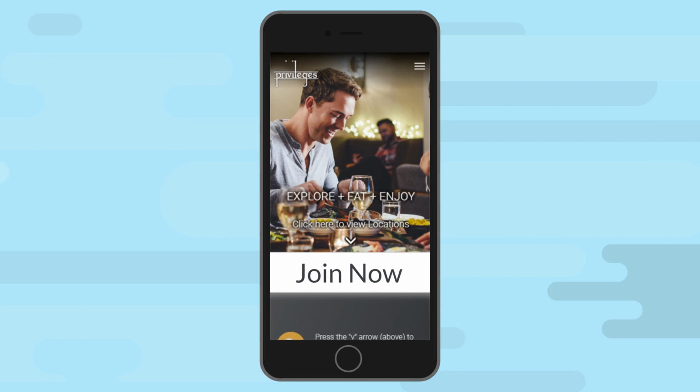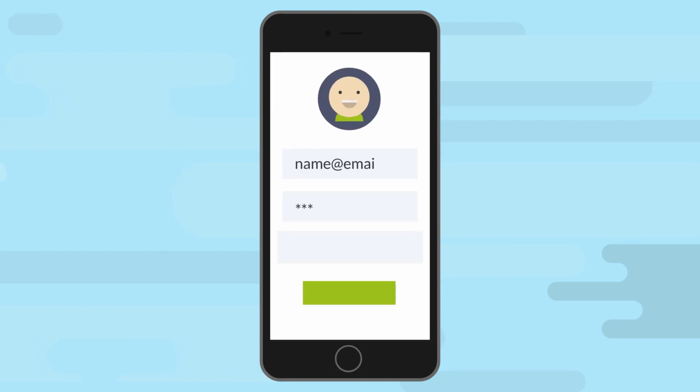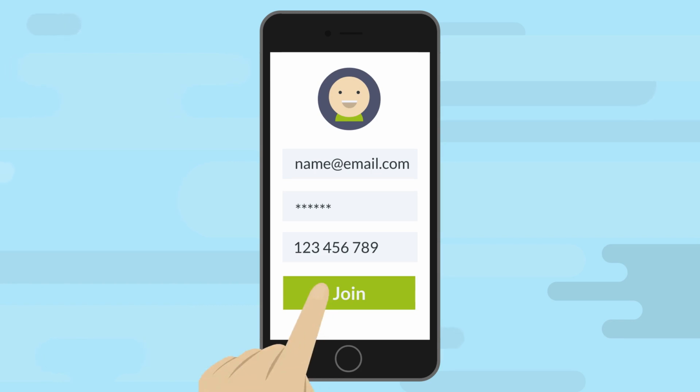But since their card is digital, they need to press the Join Now button on the website to sign up using the promotional code they were given.